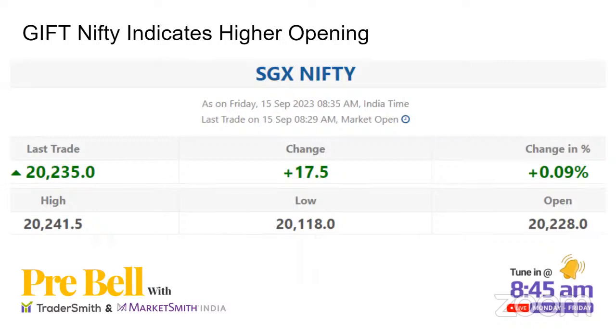If this higher opening is sustained, definitely we are going to see a new high in the Indian market. And as I mentioned previously, closing at a new high will definitely send positive vibes, and with the festive season coming up, it is a positive sign, and psychologically a very positive sign for institutional investors as well as retail investors.